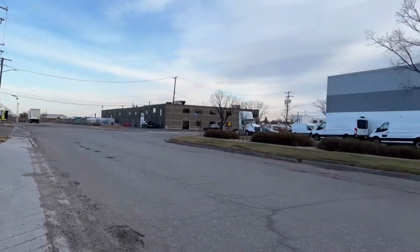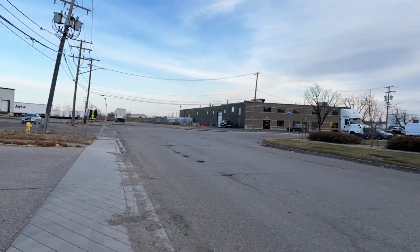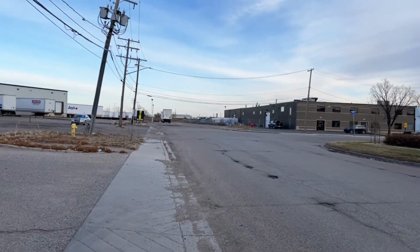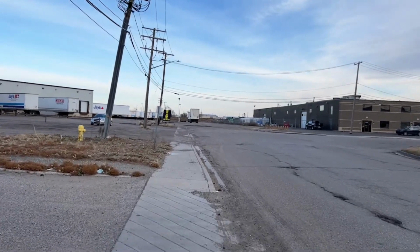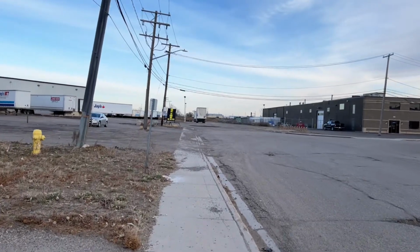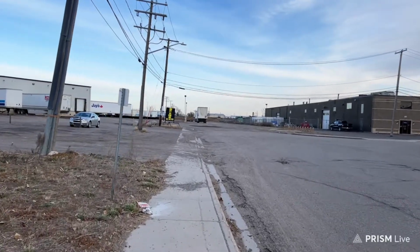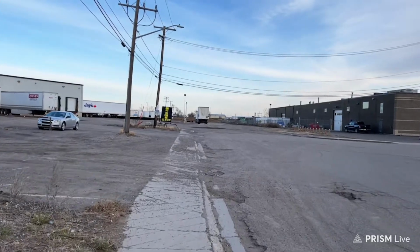And I know 4th, which is right over there, curves here. So that's clearly what's up here, this kind of dead ground. I don't think there's any way through it for a pedestrian. If there's not for a car, there probably isn't for a pedestrian. I'll just end up in somebody's yard or on the railroad tracks.